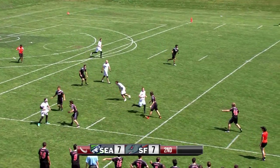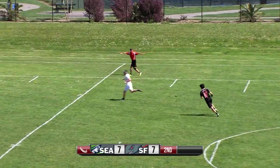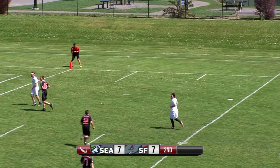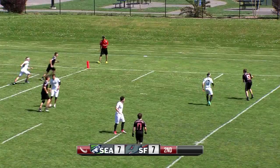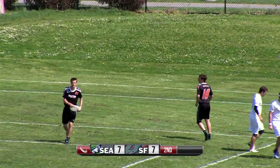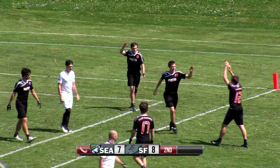Oh, he's on the line. I think he's traveling. Refs missed that. His foot was on the line. Karma, maybe. Turns it over with a crossfield hammer. That's one of those, you're moving the disc, you're fine, you're safe, but you're not getting upfield, and eventually you take on a riskier throw. Wow. And San Francisco converts. Takes their first lead of the game, 8-7.